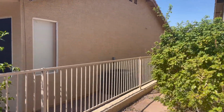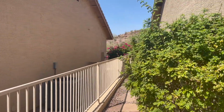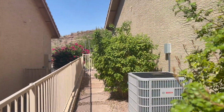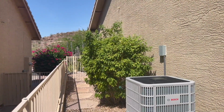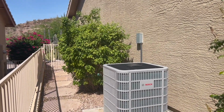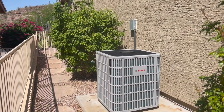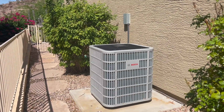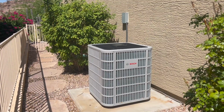So walking around the south side of the home, you've got a brand new Bosch heating and cooling system, all fenced around here. Got some gates, a gate up front to go into the garage area. But here's your new Bosch heating and cooling system. The whole unit, the air handler inside the attic and everything, was replaced just last year.